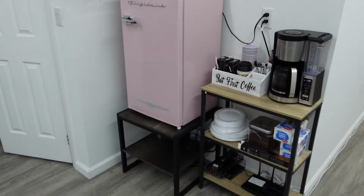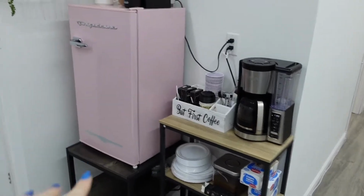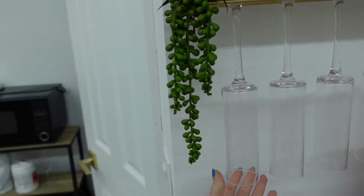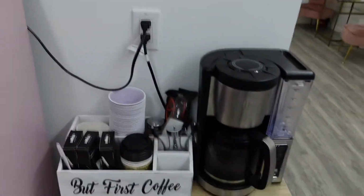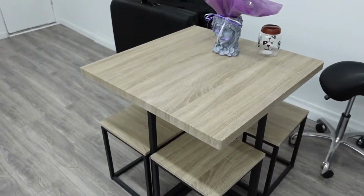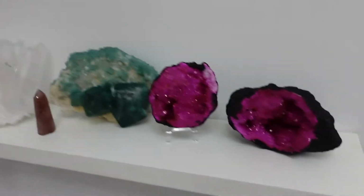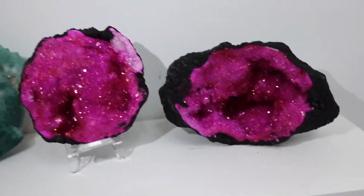How cute. They have like a little like dining section here. So I guess like while you wait, there's like a little waiting area, but you can also like get a coffee. There's like a little pink fridge. Look at this. Look at these champagne flutes. So cute. Love it. And then there's like a little dining table too. Love it. Also, look at these crystals.